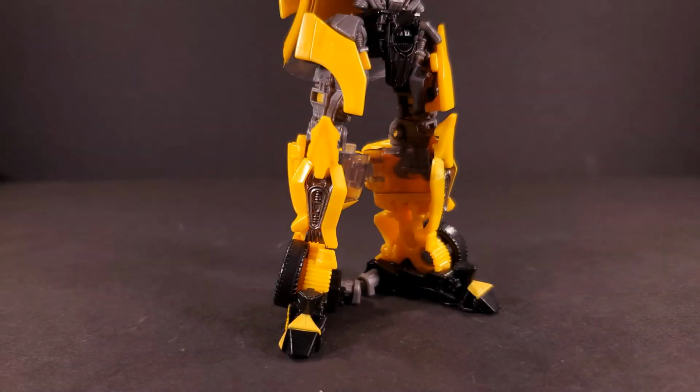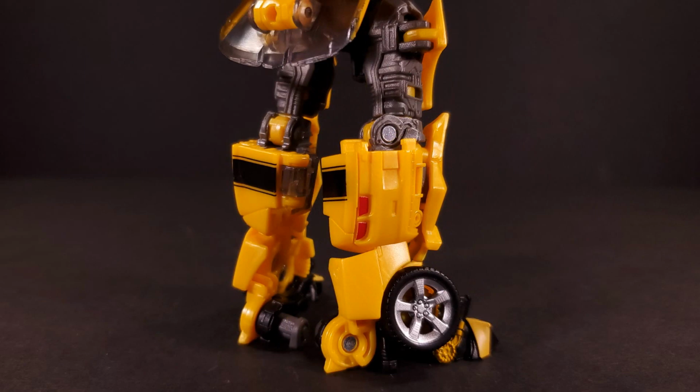Alright, I'll end the rant here and focus on some of the positives. The legs on the figure might just be the very best take on them I've ever seen. They're absolutely clean and spotless. No piece is wasted, and it's really impressive.